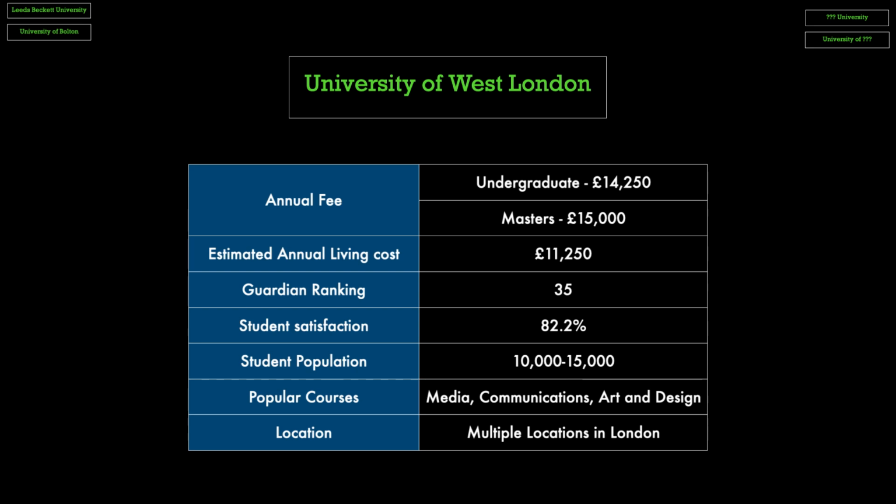Now looking at the table, you can see that the undergraduate annual fee for this course is around £14,250. That then goes on to the estimated annual living cost of around £11,250. It has a Guardian ranking of 35 and around 82.2% was satisfied with the course that they were on.